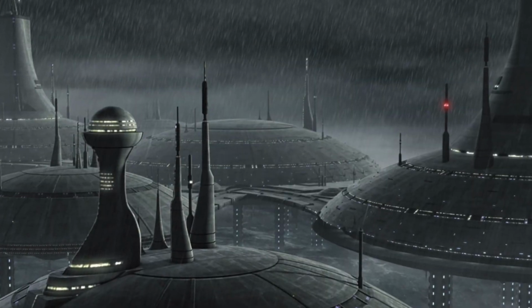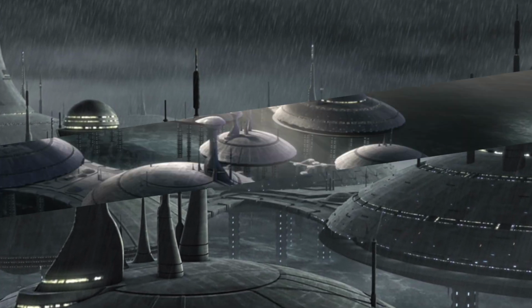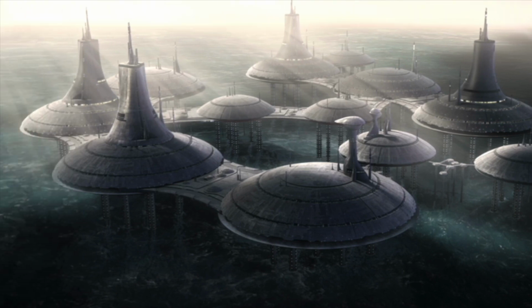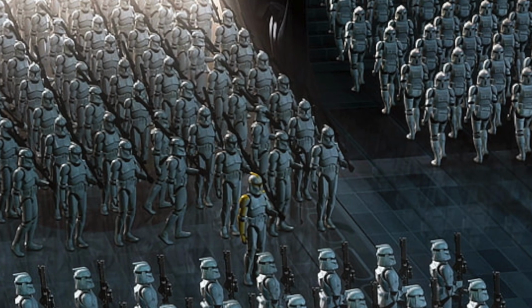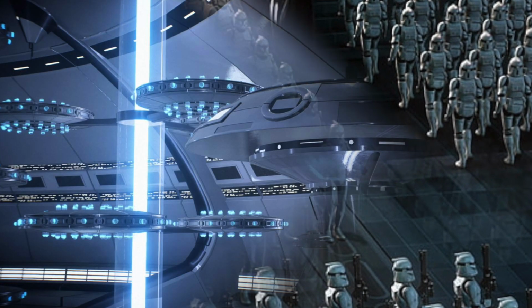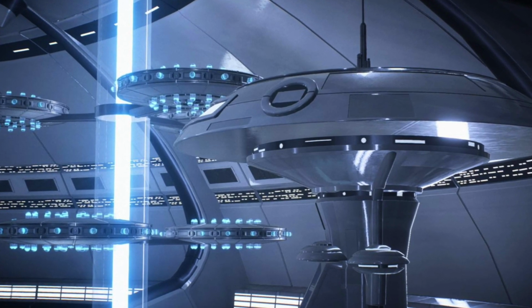The capital of the planet was Tipoca City. The city was home to several million Kaminoans and was a network of stilt structures built over 150 kilometers at Kamino's equator. It served as a major military base for the Grand Army of the Republic during the Clone Wars and was the location of the Kaminoan cloning facilities that created the army prior to the war.